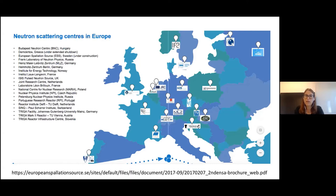At the moment, the only new one that is being constructed in all of Europe is in fact the ESS, as you can see here in the bottom tip of Sweden. Almost all of these facilities shown here are in fact reactor-based neutron sources. And today there is only one operating spallation neutron source, and that's ISIS in the UK. And ESS under construction will be the second spallation source in Europe.